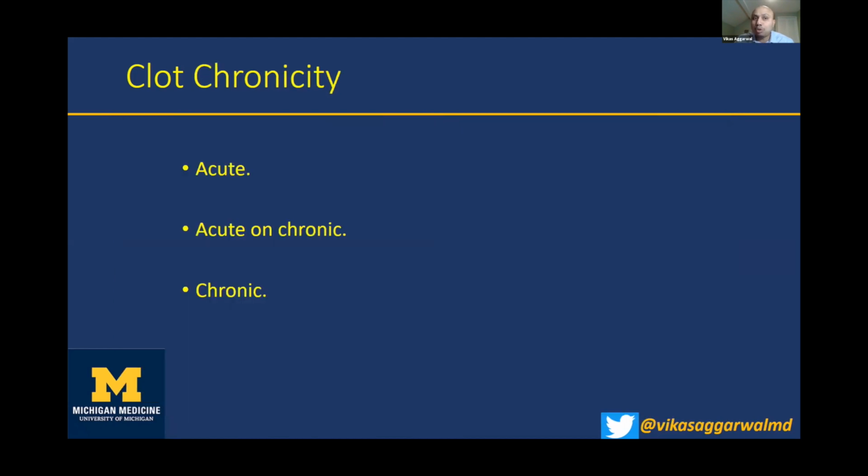Now, clot chronicity. This is not easy. It can be acute on chronic, it can be chronic. There are a few things you can do to figure this out. First of all, the clinical picture is paramount. Somebody with gradually worsening right-sided heart failure, that's chronic. You can also use imaging. If they have RVH on echo, or if their PA systolic pressure on the echo is north of 100, that's chronic.